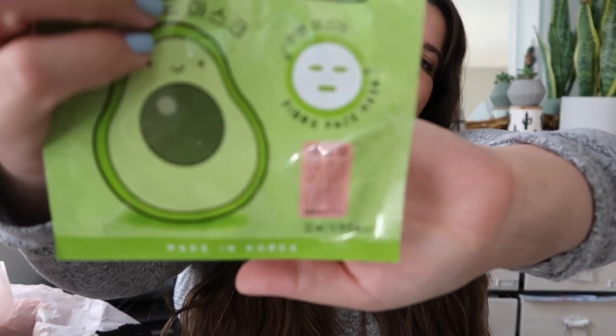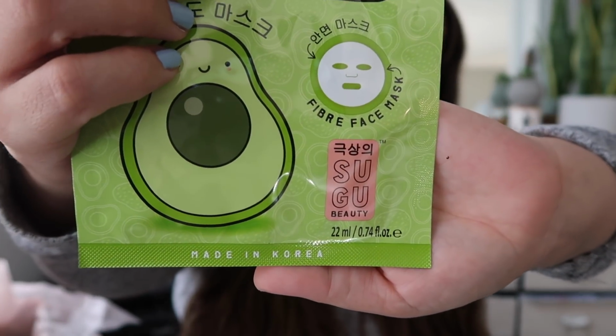I think maybe this brand is Sugu Beauty. But this is a sheet mask, you guys. Maybe I should do a sheet mask collection. I don't know if that's even something that people do, but I have enough to do a large collection video. Let me know if y'all would like to see that. But this is the moisturizing sheet mask with avocado. And yeah, it's just a fiber face mask.